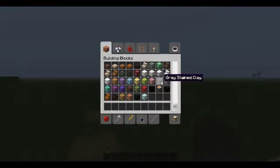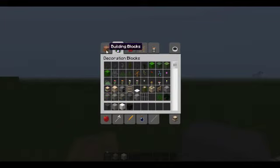So I'm going to get gray stained clay. Which kind of wood? Dark oak wood. Logs, that is. I haven't used logs, have I? No, it's just been planks. So that'll be something new. And then light stained clay, and possibly a white stained clay, so I can have shades of gray. Not 50, but close enough.